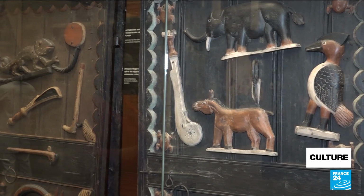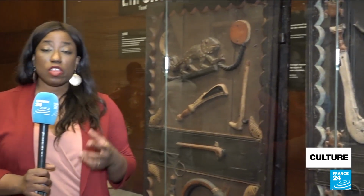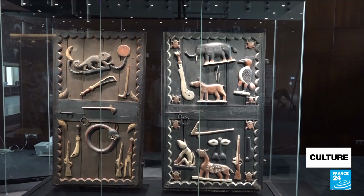Now, these are just some of the 26 pieces of their history that the Beninese public will finally be able to come and see for free from Sunday. Scepters, statues, the doors of the Royal Palace of Dahomey, all were returned by France's Quai Branly Museum in November, but represent just a fraction of the huge body of African art long held by European collections.